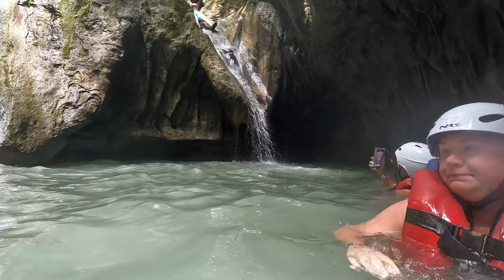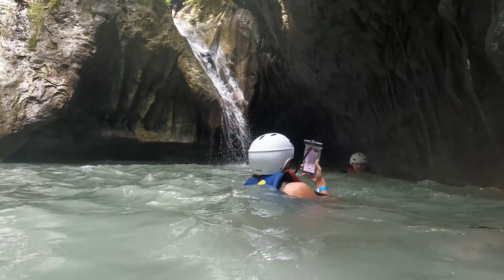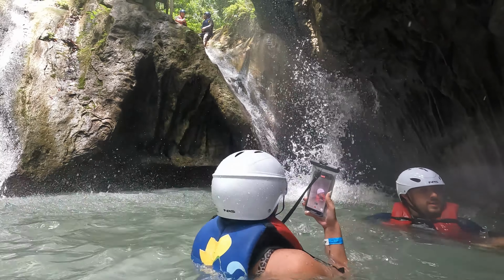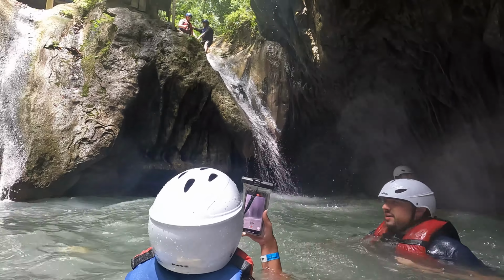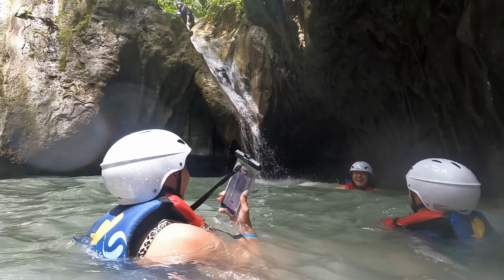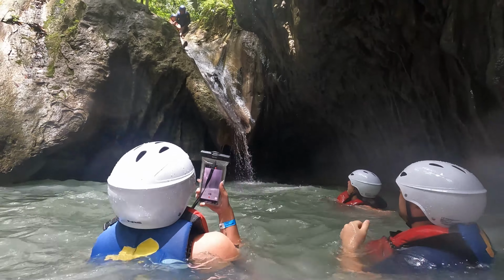Your life jackets are to be worn all the time. Obviously, the helmets are to be worn at all times. Overall, I would give this excursion a 10 out of 10. If you get the right guide, it is awesome.